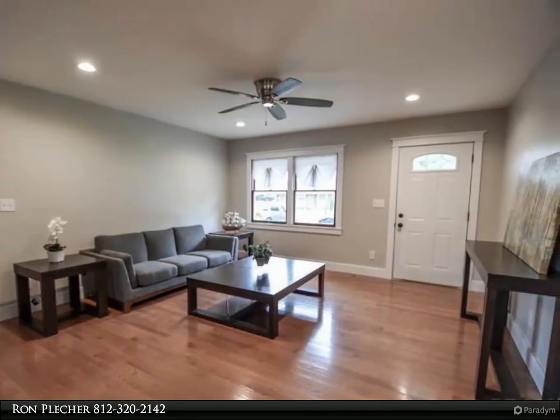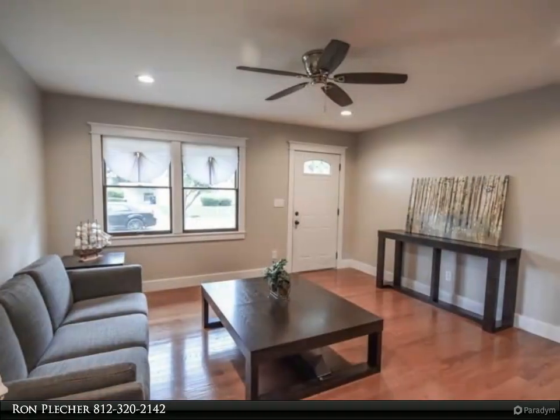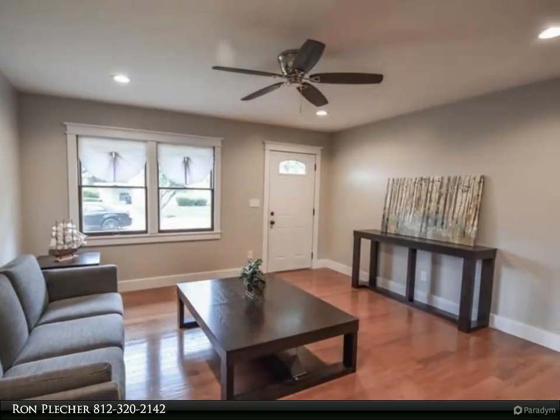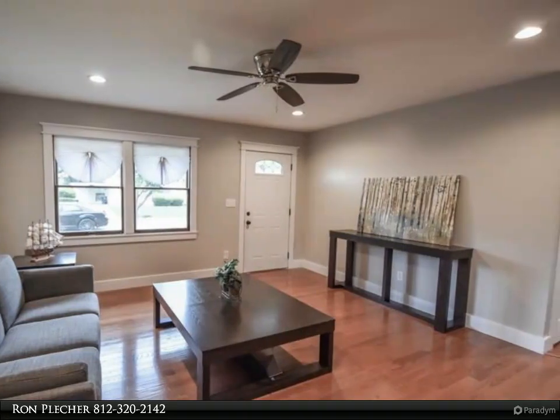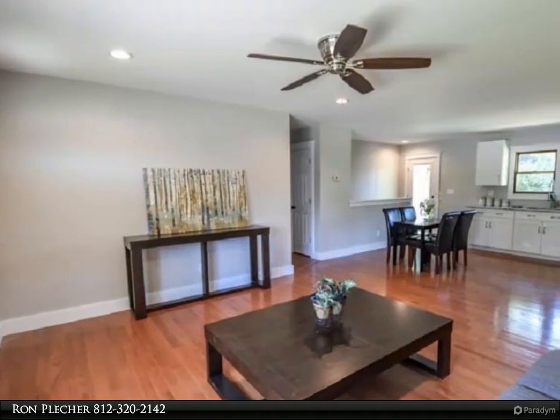The kitchen boasts granite countertops, backsplash, new LG stainless steel appliances, cherry cabinets with soft close drawers, beautiful new Bruce hardwood flooring, and refinished original hardwood flooring adds warmth throughout the home.